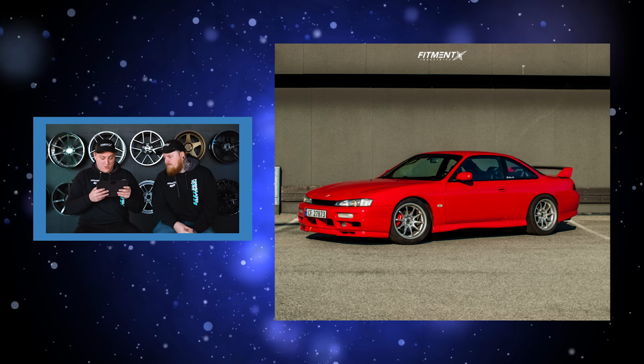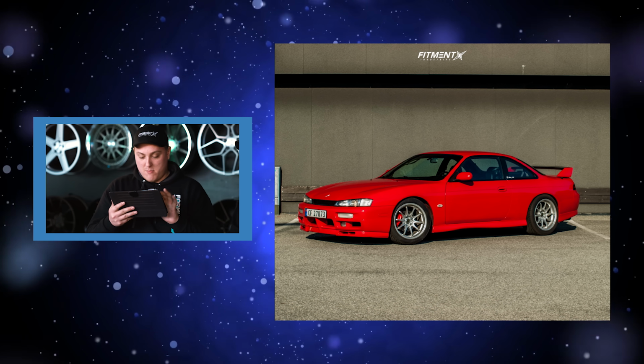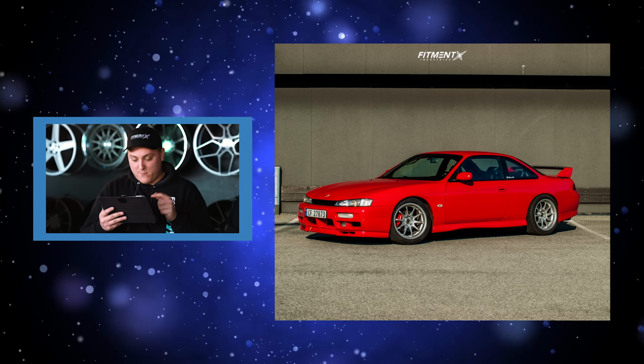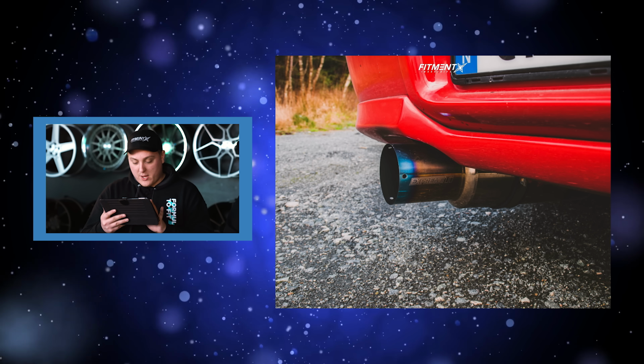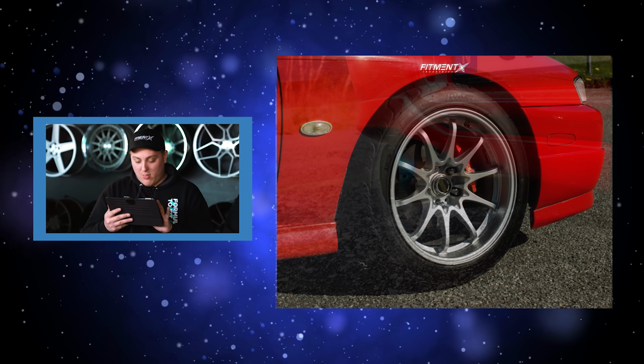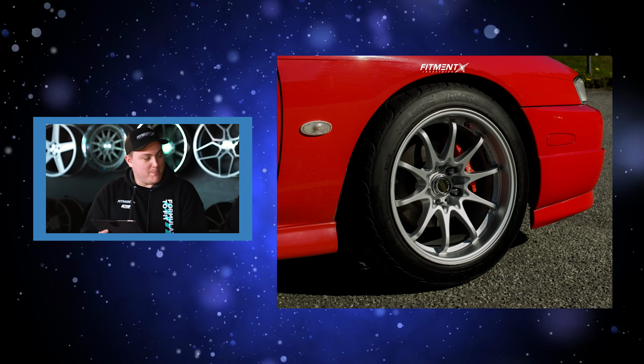This thing looks really, really clean. I love that it's very simple. It's very minimal, but he's got some power stuff going on. The exhaust looks dope. Fantastic exhaust setup. The Volks are a perfect choice for this car. I love everything about it. I love that it's red. I love the wheel style of it. He's got some meats on there.